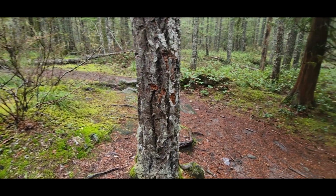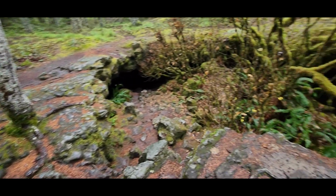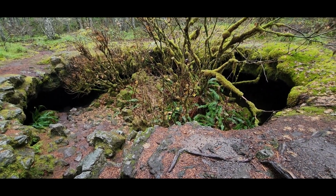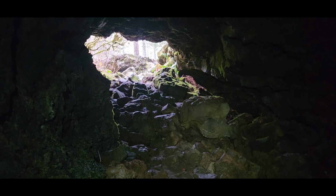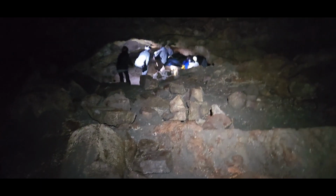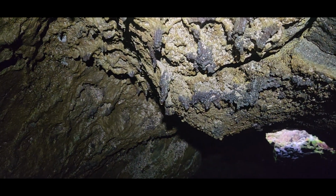Multiple trails lead through the area and bring you to this point where at one point there was a collapse in the cave giving entrance to one end of the cave system. And there's our entrance, which we just descended into, heading down that way. These are called lava drips.